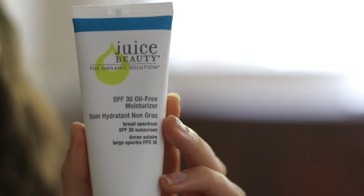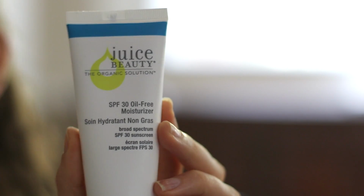So let me start by saying sunscreen. This is one of my favorite sunscreens for acne-prone skin. It is the SPF 30 oil-free moisturizer from Juice Beauty. It is formulated with organic ingredients, and as an acne sufferer, it is one of the only things that has not broken me out. Sunscreen is essential.